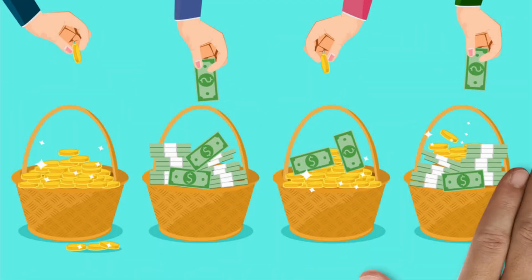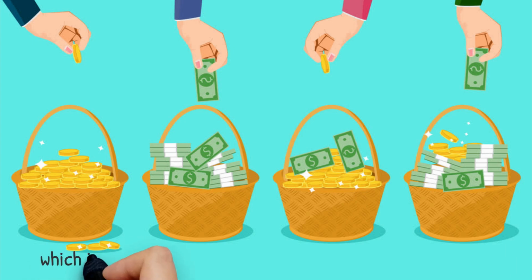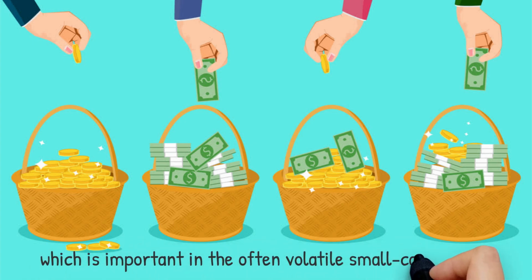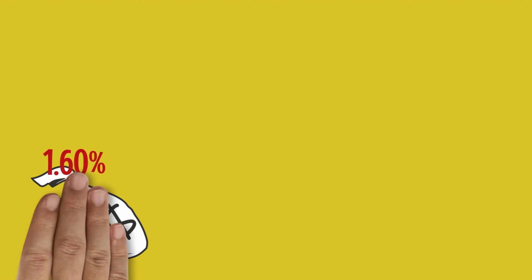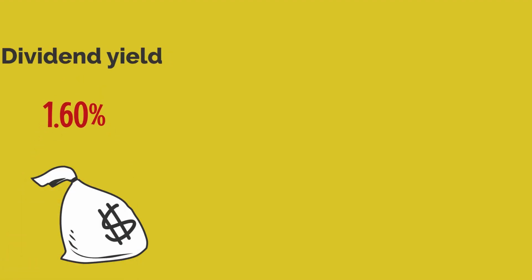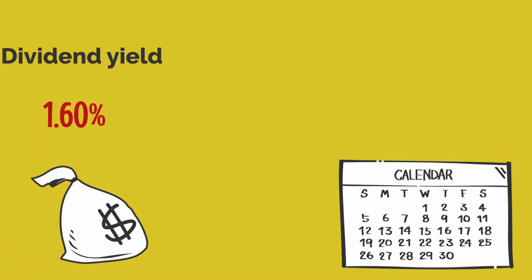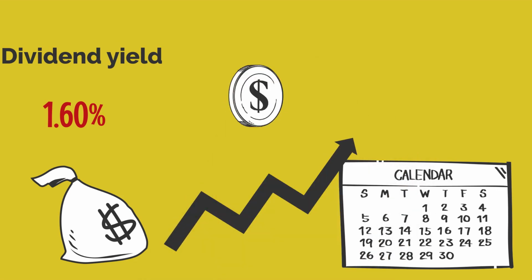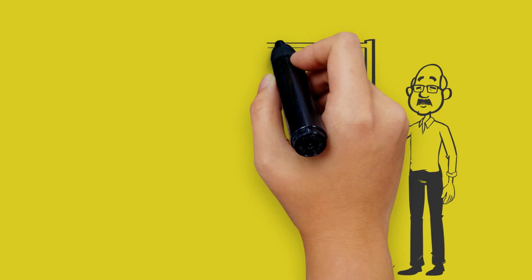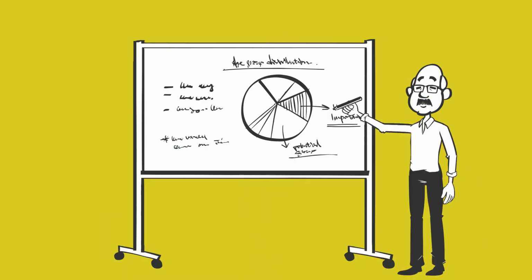That level of diversification ensures you're not overly reliant on any single stock, which is important in the often volatile small cap space. In terms of income, AVUV offers a 1.60% dividend yield with quarterly payouts, so you're not just getting growth here, you're also getting a steady stream of income. This combination of growth and income makes it an attractive option for long-term investors who want both.